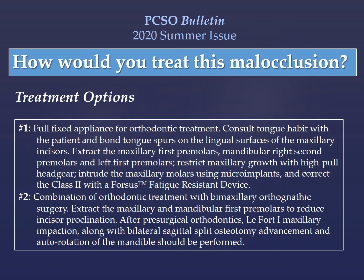The following treatment options were offered. The first option included full fixed appliance orthodontic treatment, consult on the tongue habit with the patient, and bond tongue spurs on the lingual surfaces of the maxillary incisors, extract the maxillary first premolars, mandibular right second premolars, and left first premolars, restrict maxillary growth with headgear, intrude the maxillary molars using microimplants, and correct the Class II with elastics.